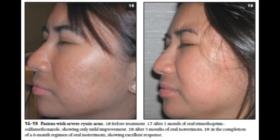Two negative serum or urine pregnancy tests are mandatory in the U.S. prior to starting oral isotretinoin. In addition, a pregnancy test has to be repeated monthly for the duration of therapy, as well as 1 month following the discontinuation of treatment to allow for the washout period.